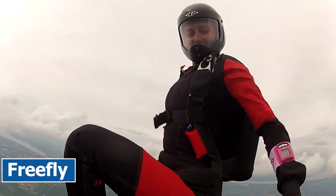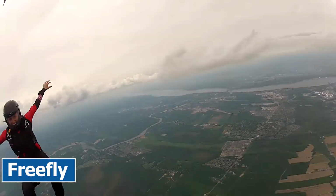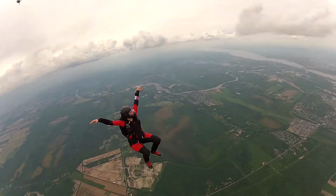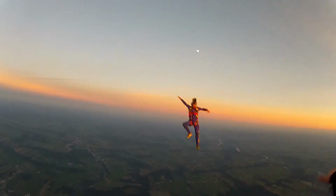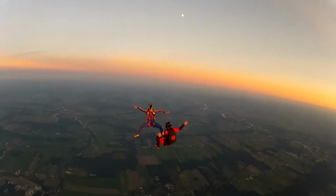The next one is called free fly. So this one consists in flying in any other positions than belly to earth. So it's totally the opposite of formation skydiving. So you might consider flying on your back, in a sitting position, head up or head down, and also we can add the angle flying. By the way, back flying is actually the base position because it's falling faster than being belly to earth.